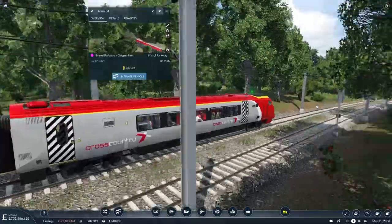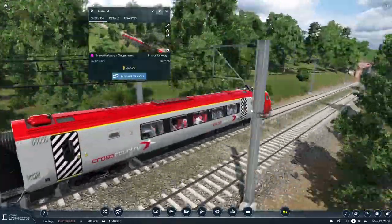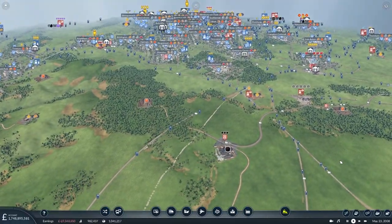Splendid. You'll do nicely. Well, there are some spare seats by the look of it. Yeah, not many. There you go. All right, so that is that route.